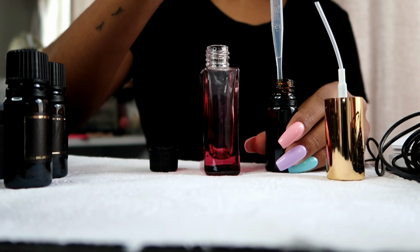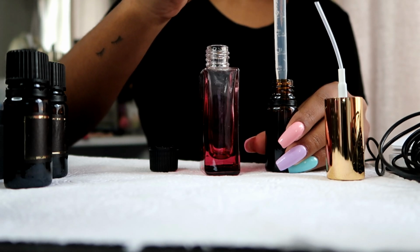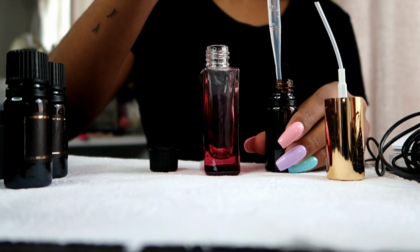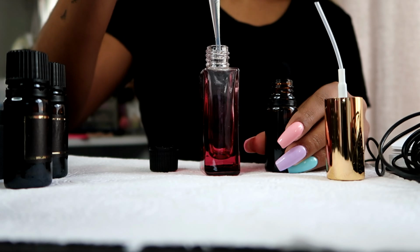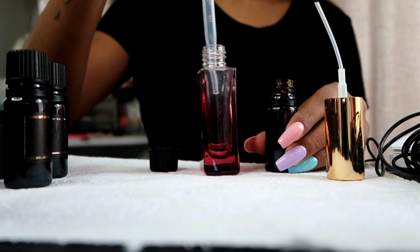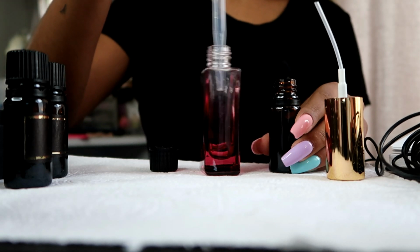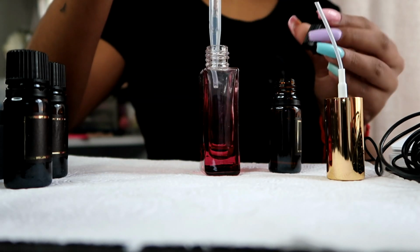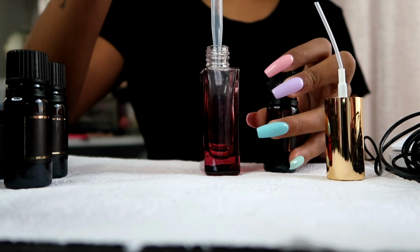Okay, wow, it is a nightmare going all the way up to 3 mils using a pipette. Okay, I kind of got the hang of it. Now there are measurements on the pipette, so I'm going to be using the measurements, just kind of wiggling the pipette as well, trying to get as much of the fragrance.